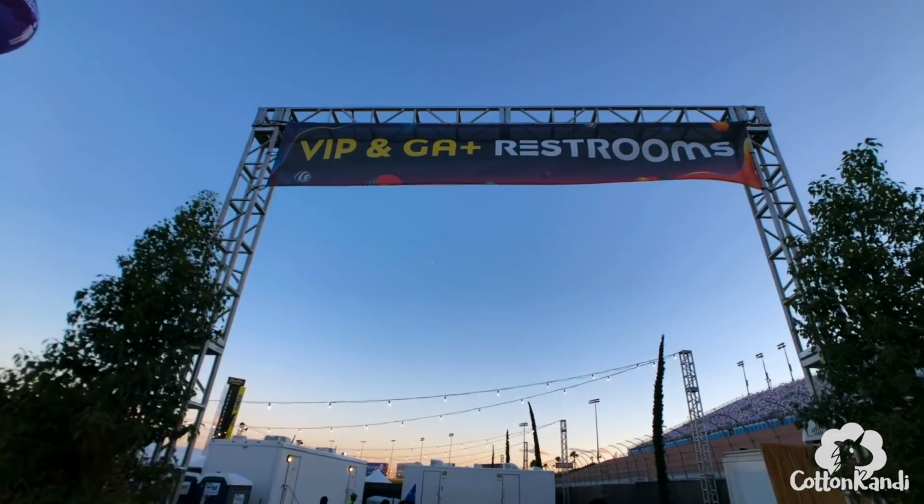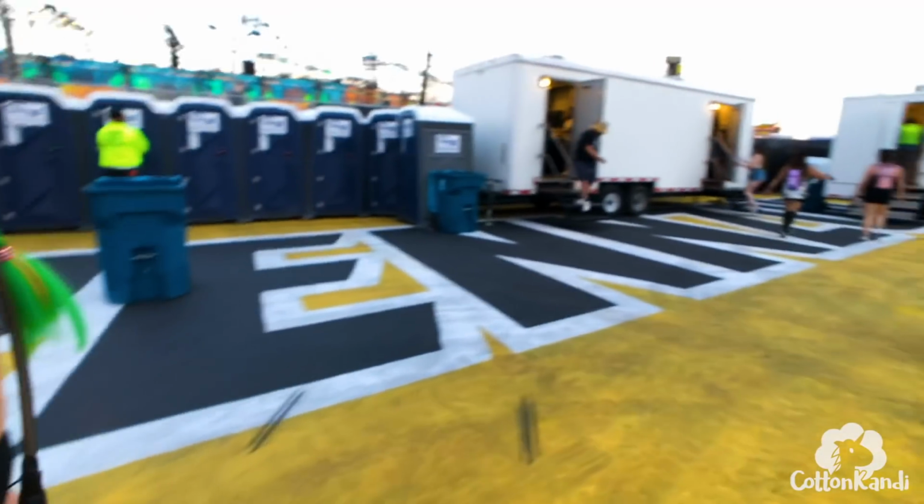These main areas did have VIP restroom trailers that were air conditioned and obviously way nicer than porta potties, and you don't have to go all the way to the VIP areas to use those nice bathrooms. At each of the restroom areas in the festival with all the porta potties, there are also general admission plus and VIP bathrooms right next to it throughout the festival, and you can use those, and they're the same. They're really nice. They never ran out of toilet paper or anything. They were always really clean.